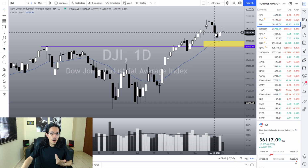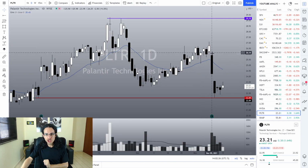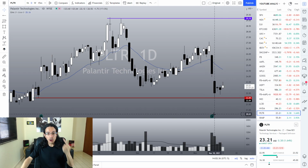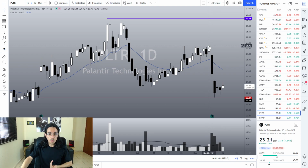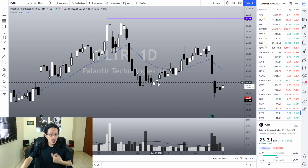Of course, they all had their own individual catalysts, but okay, let's talk about Palantir, for instance. Palantir dropped so sharply, right? So sharply. Okay, but how much of this can we say was thanks to earnings and thanks to the overall drop on the stock market? So of course it dropped that sharply. What's important right now is that Palantir found a support level around $22, and right now it's starting to react along with the overall market.